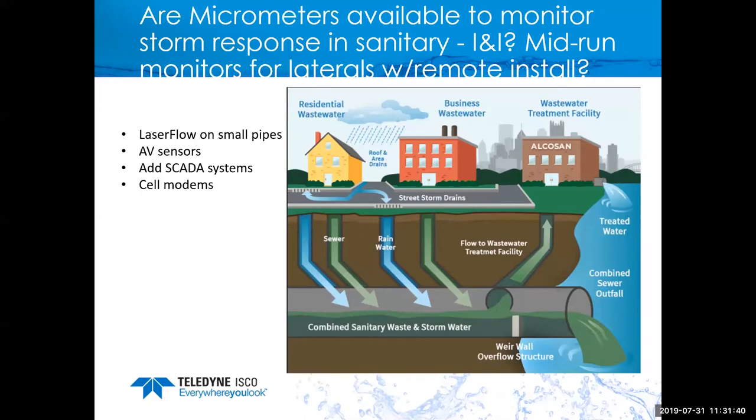And next, are flow meters available to monitor storm response in sanitary and combined sewers? So this one's a little bit difficult because I wasn't quite sure what they're asking, but we can use the laser flow sensor for small pipes. We've used them in 6-inch pipes. We also used our in-pipe area velocity sensors, the 2150, in 6-inch pipes.